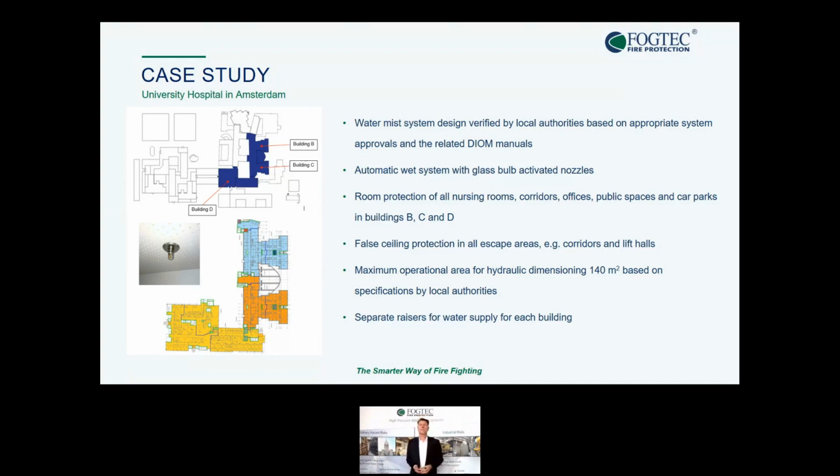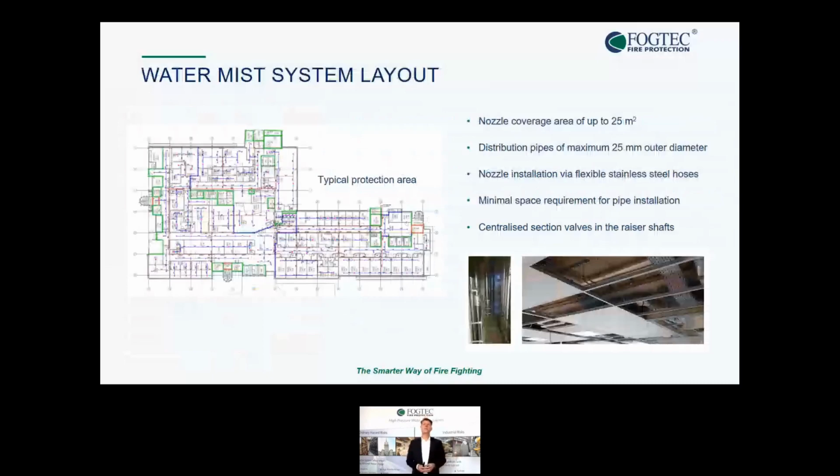Each section of the building has a separate shaft where there's a riser from a ring main in the basement of the building, where the water supply is coming into the individual protection areas. So a typical floor you can see here, typical protection area. The implementation of the system is very similar to a conventional sprinkler system.